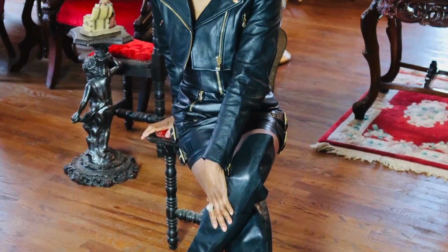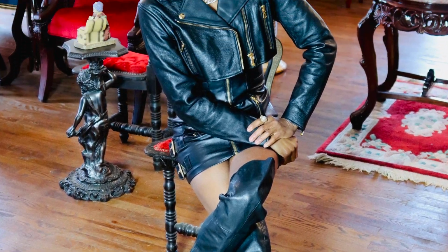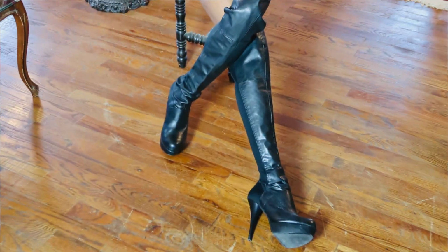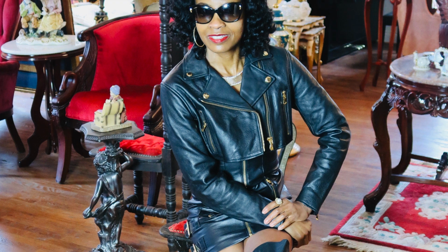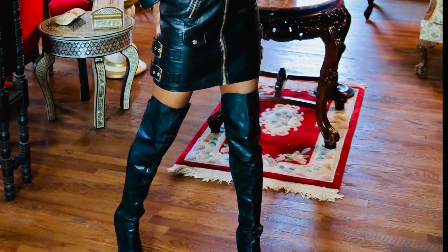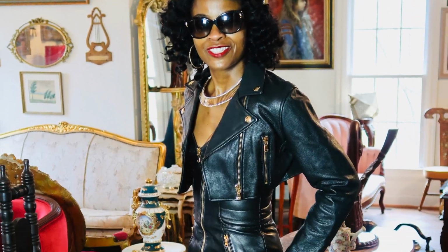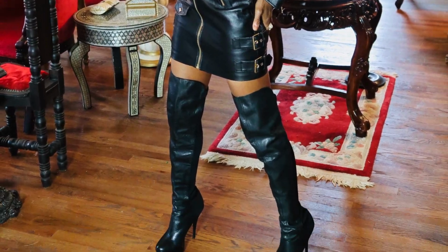Can we get enough of this leather overload or what? I mean, it's so fabulous, and I have Bulgari sunglasses with it. I love the zippers of the dress, and it's very, very comfortable and easy to wear. And I like how snug it is.